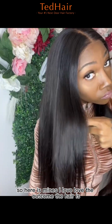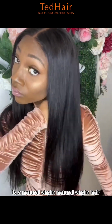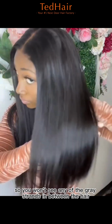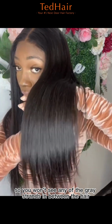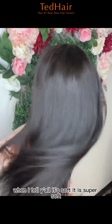The hair is silky and soft. It's a natural virgin hair, so you won't see any of the gray strands in between the hair. All the cuticles go in one direction. When I tell y'all it's soft, it is super soft.